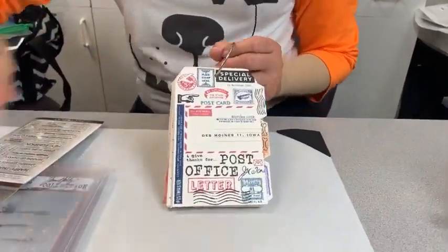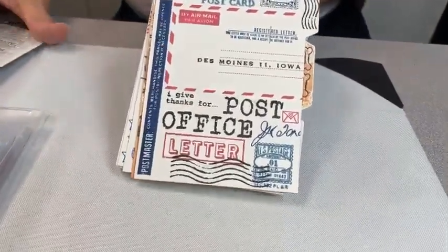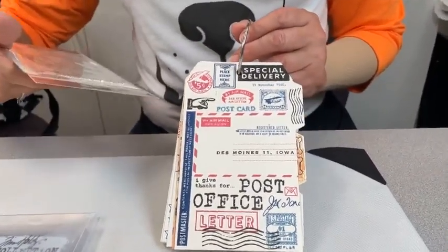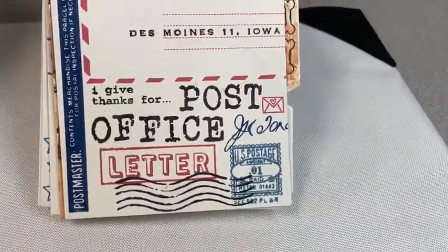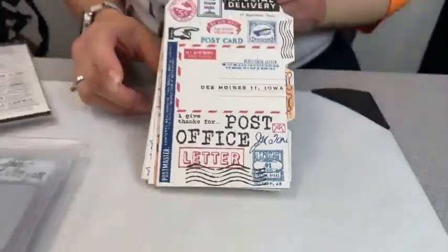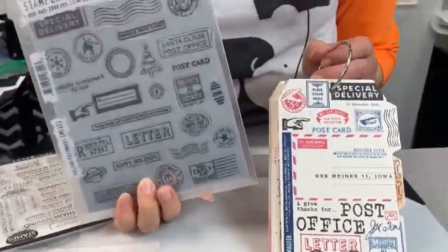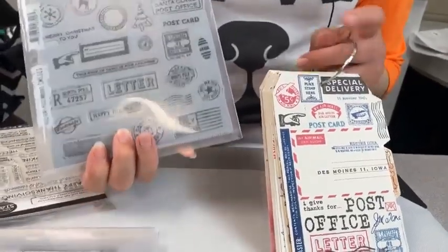And I am grateful for the post office. I give thanks for. And was that in here? Well, there the word post office is, she's using the Elizabeth Crafts alphabet and number stamp set. Yeah. And the other one that I used is the holiday postmarks. And that's that Christmas one that I get out every year. I know. Well, and it's not all holiday either. A lot of it is.